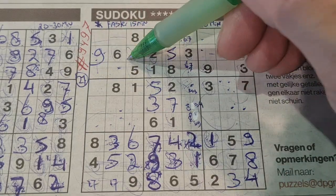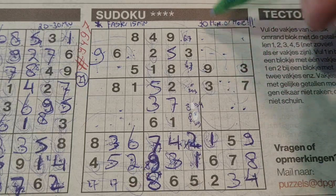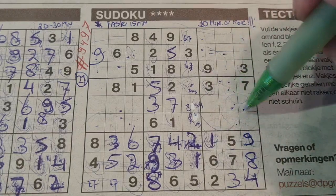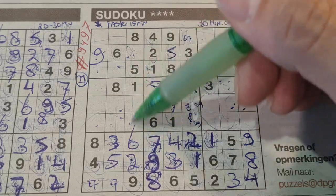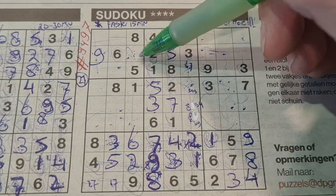4. Need a 4 here. Come on. 2, 2. Need a 2 here. 1, 2, 3, 4, 7 are the missing numbers.